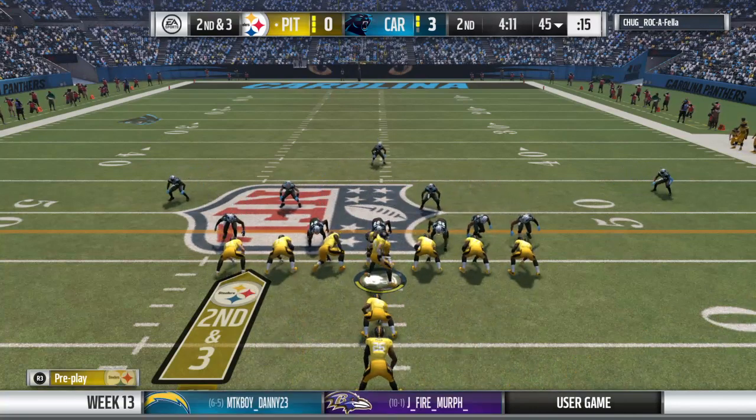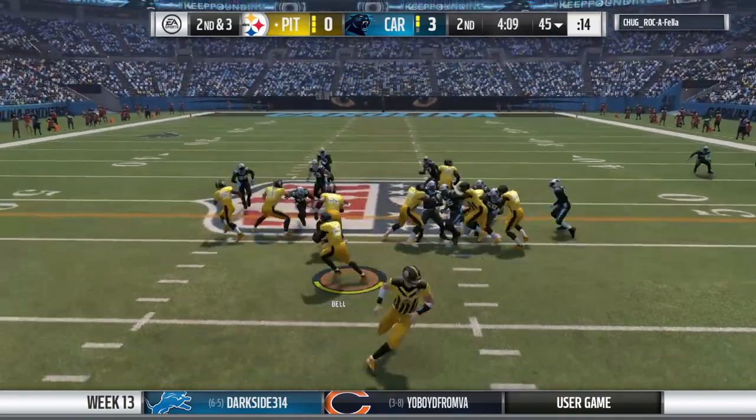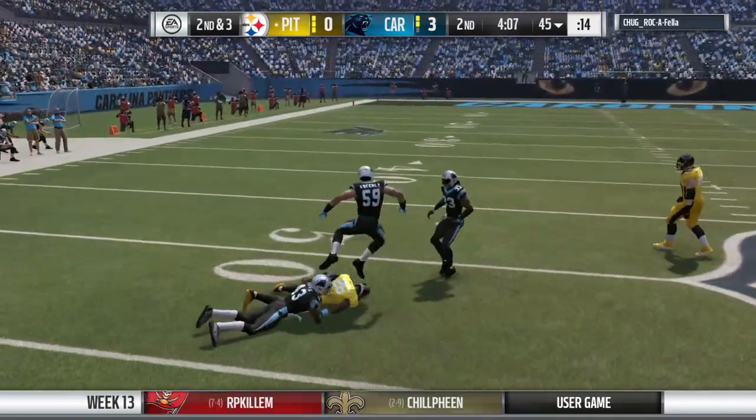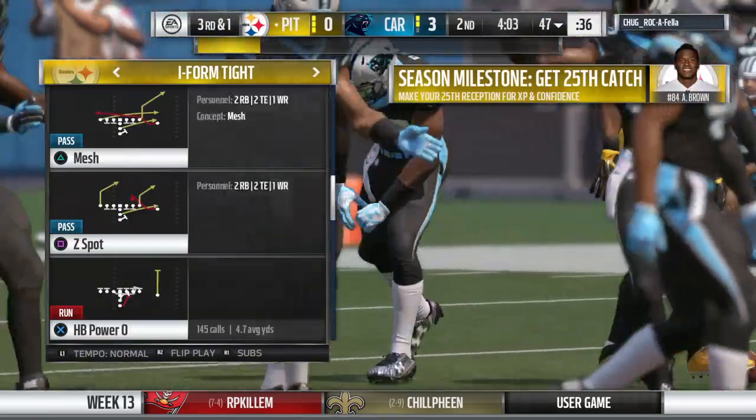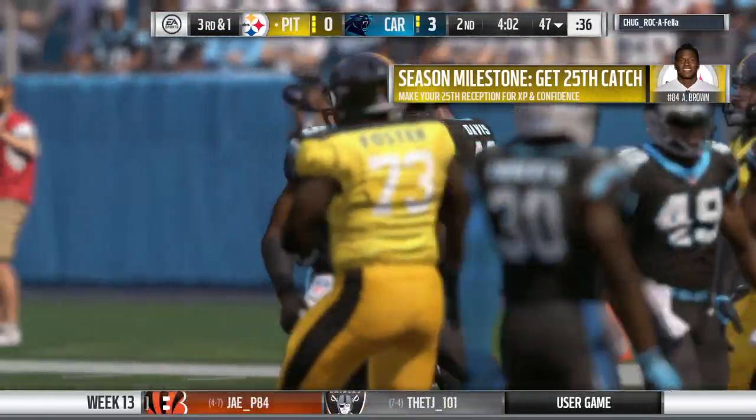They come out here in the I. On second down, it's Bell, and a minimal gain here as he's up to about the 47-yard line. They got 2 of the 3 they needed there. It leaves them with 3rd and just a yard.